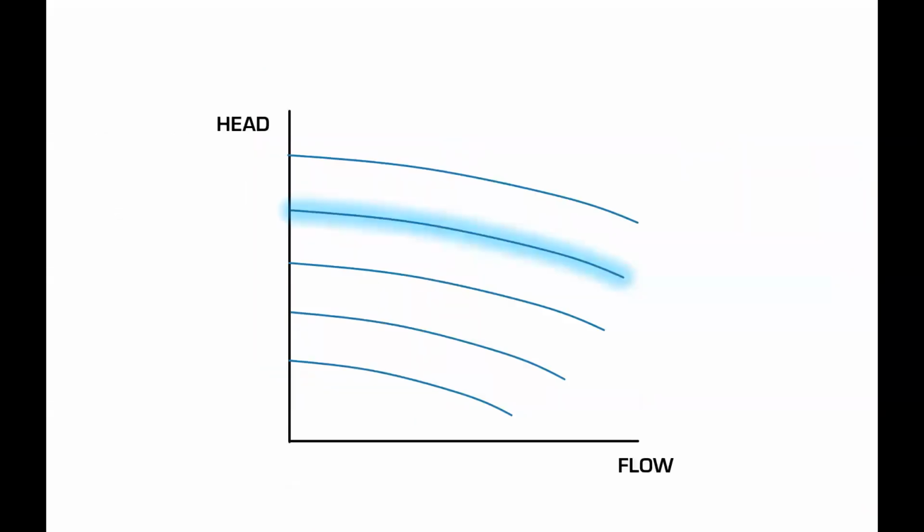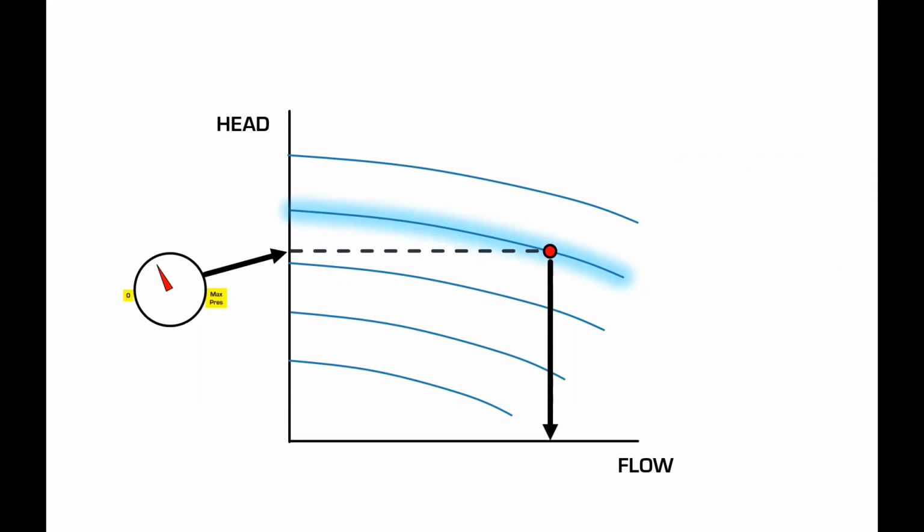So if we have a pump curve, submersible pump curve here, we know we're operating along this curve. And according to that gauge, at startup, commissioning, whatever, we should be pumping, we are pumping a certain amount. But in reality, we're pumping something less. Someone with a flow meter or someone who does a drawdown test goes, that gauge, something's wrong.